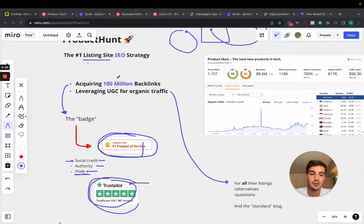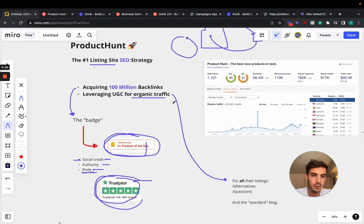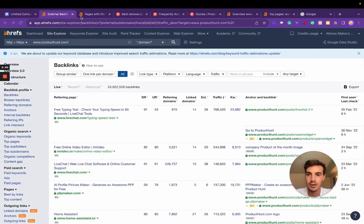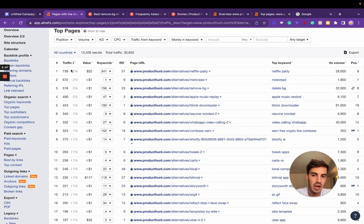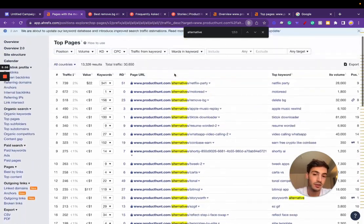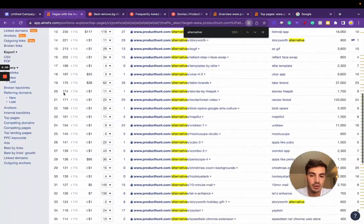Now, that's the first thing I wanted to cover. Now, let's go over how exactly they're leveraging UGC for organic traffic. We have a lot to cover here. You might see that for all their listings, they have /alternative and /question pages. I'm going to show you those right now. If we go here, for example, to Ahrefs, we see that a lot of these pages get 100, 600, 500, 400. A lot of these /alternative pages, which they have one for every single product, get a lot of traffic. Of course, if you add all this up, it's a lot of traffic.